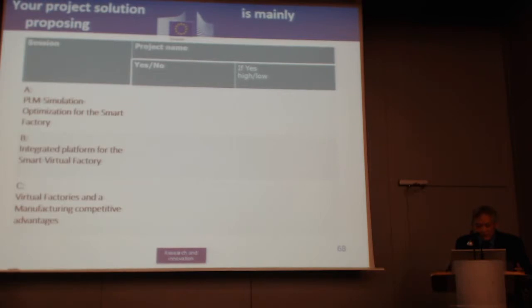So here also for the different sessions, as you have seen, most of the projects presented today address at least two topics presented by the session. So it's important for us also to know which topics we aim to address and how we do it. For example, CAP is addressing the sustainability issue, and you have another project here, Enablant, addressing the sustainability issue too.